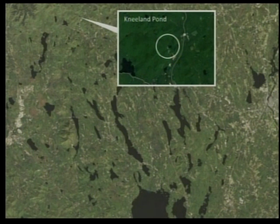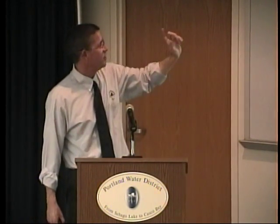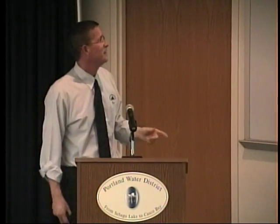Another lake that we also evaluated is right here, and that's called Highland Lake. I know Highland Lake. I've swam in Highland Lake. It's a very large lake. It's popular. It's in Bridgton. There's a lot of valuable homes around it. Anyway, it's also quite a bit closer to Sebago Lake. It's much larger and it's much closer. So if you had asked me before this project started, which is more important to the overall water quality of Sebago Lake, Highland Pond or Highland Lake, I would have said Highland Lake is far more important to protect. Turns out that that's not exactly the case.